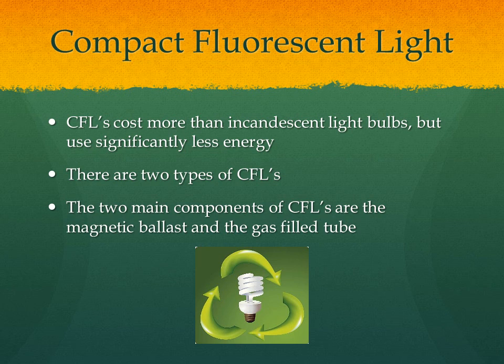There are two different types of CFLs, the integrated and non-integrated lamps. Each type has its own benefits, yet the non-integrated tend to be more complex and expensive. The integrated CFLs are easy to use, seeing as the consumer can simply switch their incandescent lights with CFLs.